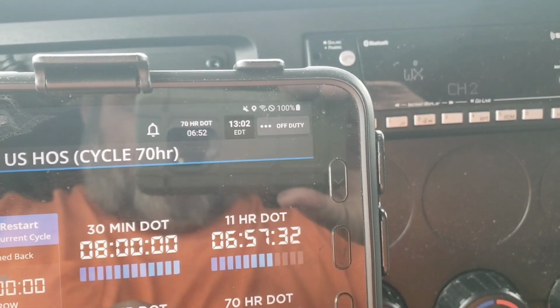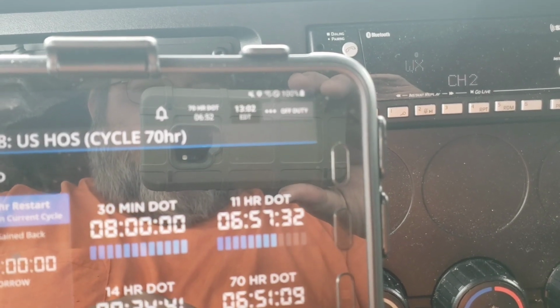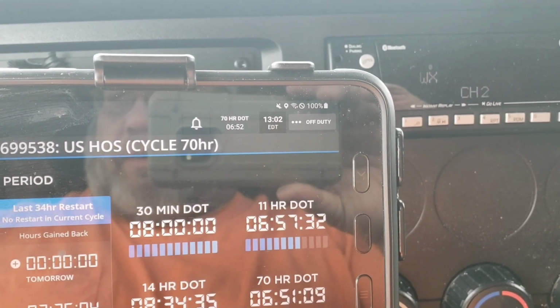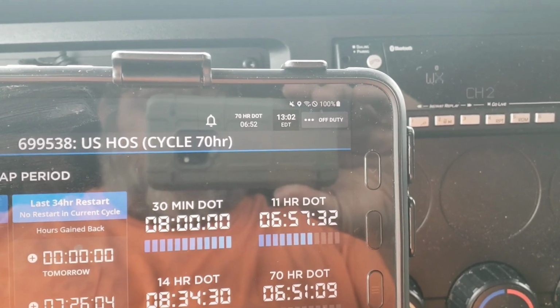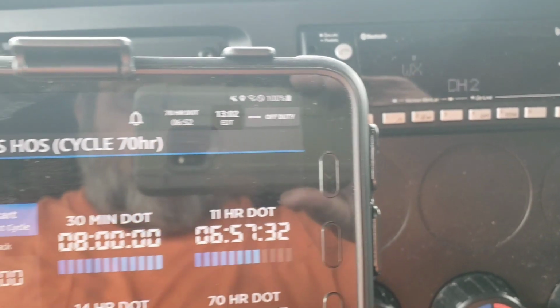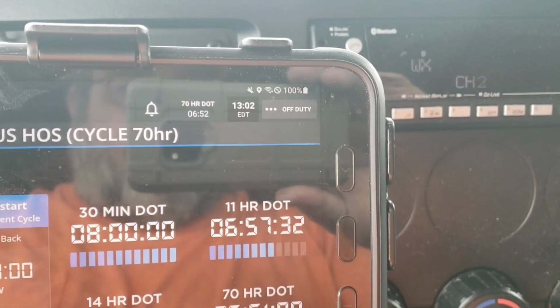Now, normally at the beginning of my shift, that'll say 30-minute break. Please excuse the beeping. The truck's telling me it wants to shut down, idle shutdown. I'm going to let it run because I want air conditioning. But anyway, it also gives me my current duty status, which is currently off duty, which I'll change to sleeper berth here in a few minutes.